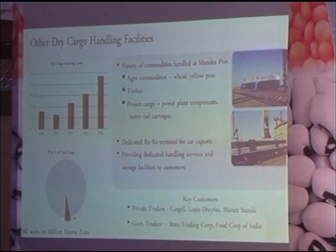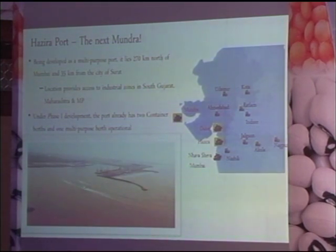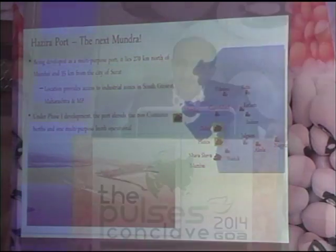The various dry cargo handling facilities we have handled for various customers. Hazira Port, which is around 270 kilometers above Mumbai. We are developing this port as the next Mundra. In the first phase of development, we have got 5 berths as of now, 3 multi-purpose and 2 container berths. And the similar kind of facilities that we have developed at Mundra, we intend to translate at Hazira as well.